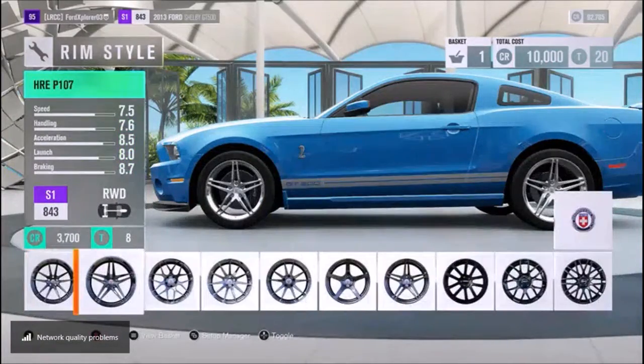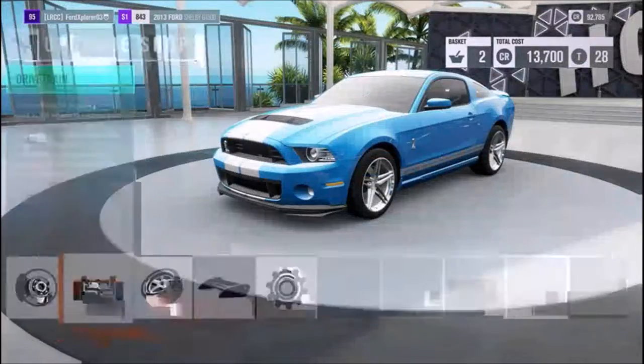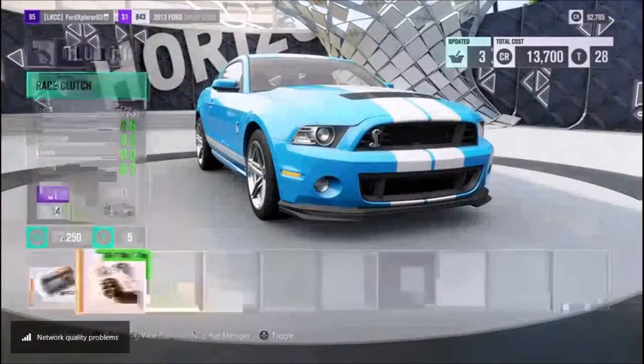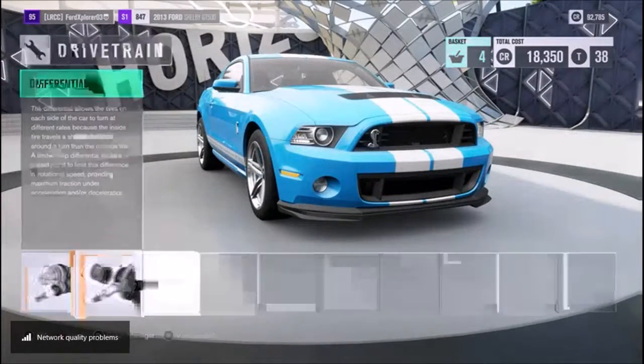This is tough. We'll go with these wheels. I'll probably have them painted black. So far, I've only put 13 grand into the car, a little over that, so it's a lot easier to do.